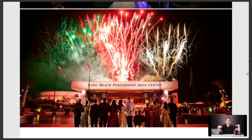Stand right here, stand right here. And I guided them and posed them. I placed the light directly behind them, so I was ready to go. I had my exposure dialed in. The fireworks start popping. We adjust the exposure real quick because once the fireworks go, it brightens up.